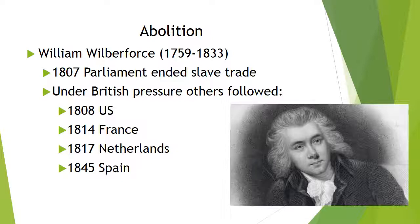And basically what they do in 1807 is they say the slave trade is illegal, and they put pressure on everybody else to stop as well. So in 1808, the United States stops buying slaves from the Atlantic slave trade. 1814, France, the Netherlands, Spain is really, really far out. But this doesn't mean that slavery ends. This just means they stop importing slaves.